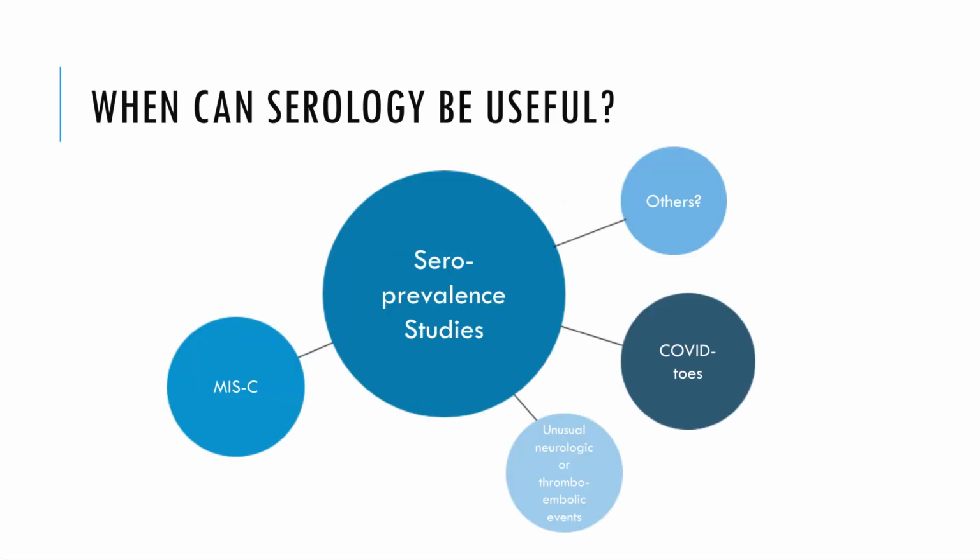So when can serology really be useful? Well, I think the main thing is really for these seroprevalence studies. I think they give a really good idea of what's happening in your population. It also can help public health measures. Maybe your antibody levels are declining, and that might be a better time for vaccination.